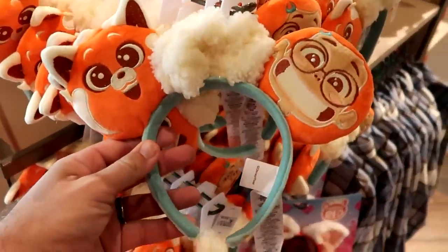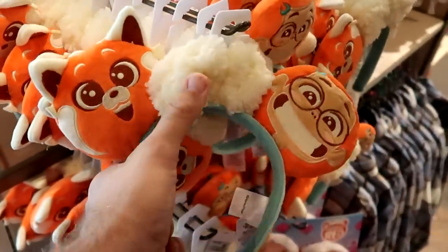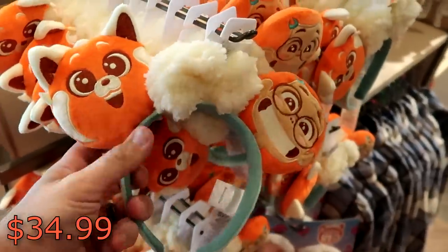There's also some really fun ears here from Disney's Turning Red. It says Panda there on the side. These actually have like a little Sherpa bow there. And these are all embroidered. Those are $34.99. That one is really cute though.